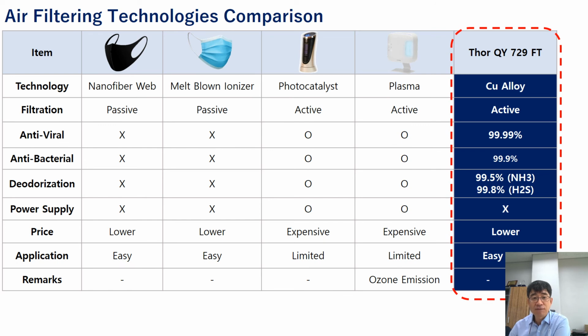Although Kapha nanoalloy is an active filtering method, it does not require a power supply because it has a structure that generates an electromagnetic field by itself. Accordingly, it is economical and convenient to apply because it is only necessary to coat the Kapha nanoalloy material on the existing filter substrate, and there is no ozone generating problem.